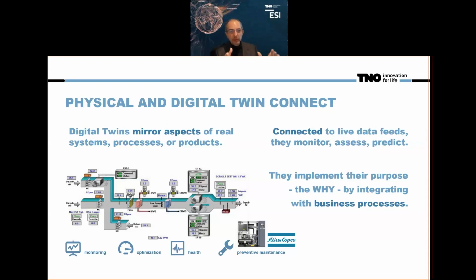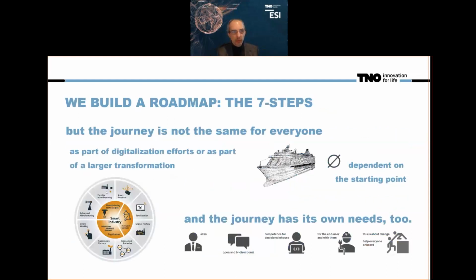So someone who tells you, I will build you the digital twin, well, that still means that the company who has the digital twin has some work to do here, and that needs to fit. And all of that is indeed in the 7-step story. So this is why we built a roadmap.